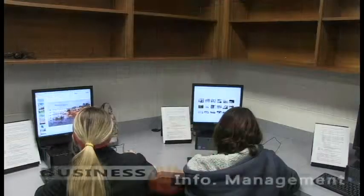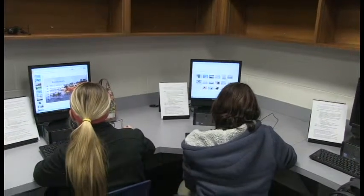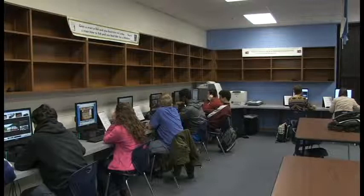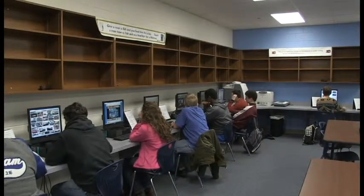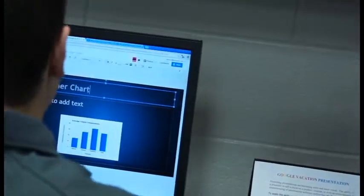In business information management, students apply technical skills to address the business applications of emerging technologies, specifically the Microsoft Office suite. They learn these skills through online tutorials using SAM, Skills Assessment Manager, where they complete trainings, exams, and projects.